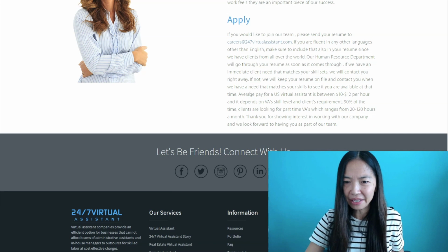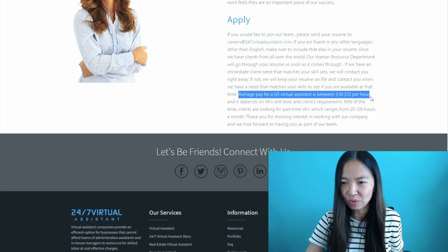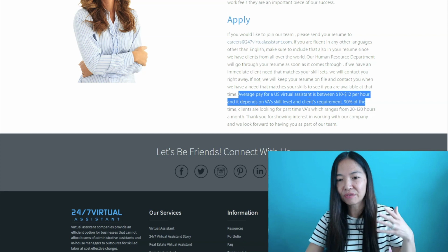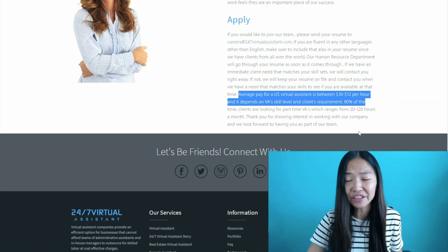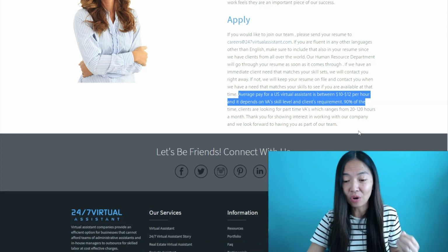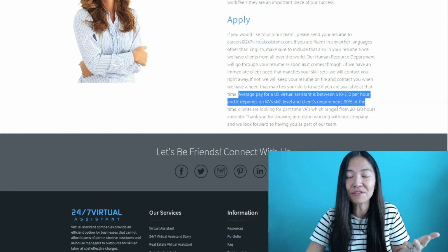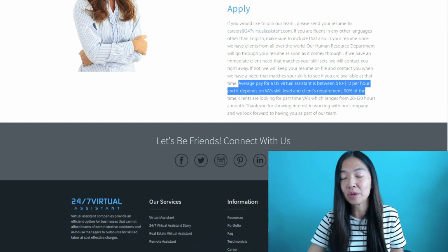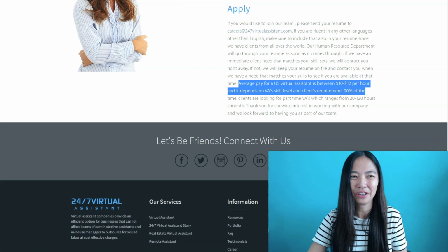And they say here the average pay for a US virtual assistant is between $10 to $12 per hour. So this is going to be on the low side because this is for entry-level people. You're not going to need a lot of experience. You're just going to need some basic organizational skills. If you have some office experience, then you could probably apply for this. You're not going to be doing anything too difficult. You're going to be doing more administration stuff.